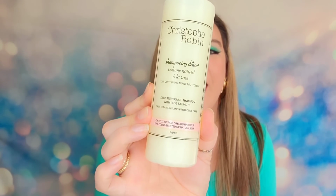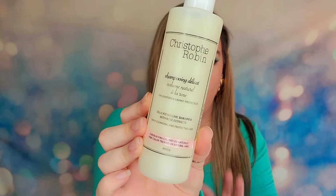So they have a patented formula with this blend, but it also has rose oil and rose extracts inside of this. Honestly, this may have just paid for the whole box. I don't know for sure. I haven't looked at Christophe Robin's prices in a really long time, but I just know with some of the luxury hair care brands, shampoos are expensive. So, I mean, this could have very easily paid for my whole box or been really close to it.